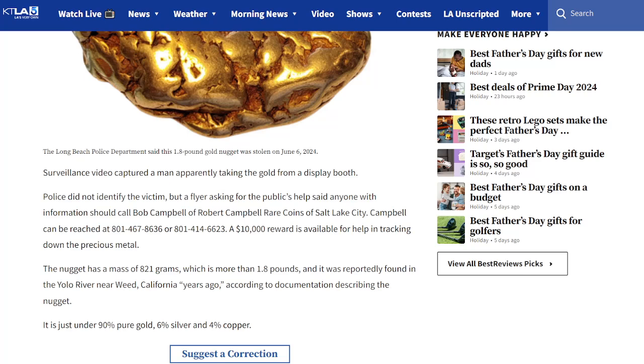The Nugget has a mass of 821 grams, which is more than 1.8 pounds, and it was reportedly found in the Yolo River near Weed, California, years ago, according to documentation describing the Nugget. And that is what makes this story all the more sad. Now, the sad part of this story is what we can infer as to what happened to the Nugget. It's not really been implied yet, but we know. I'll tell you about that in a moment.